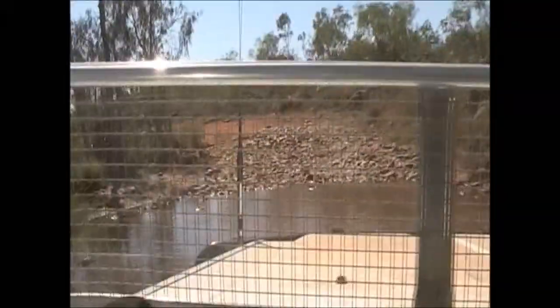Rocky water crossings we do around the Kimberley. They're all really the same, full of rocks. Wash the dust off the car.